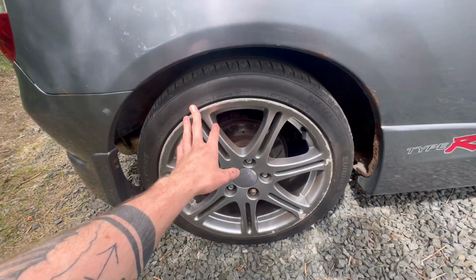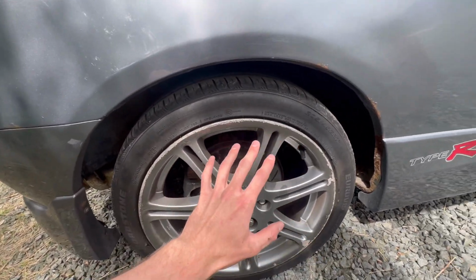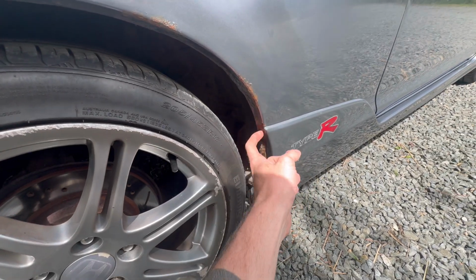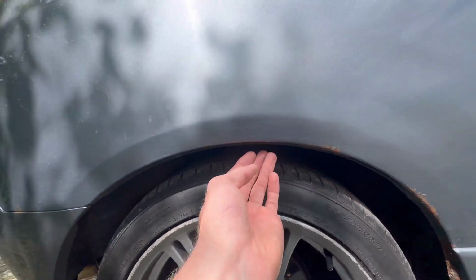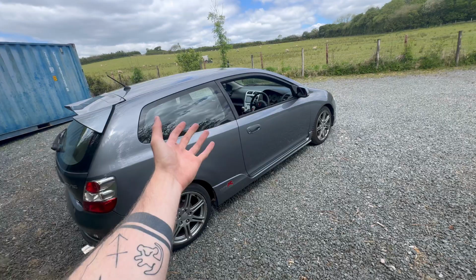Again, the rear wheel needs addressing, just getting refurbed. Maybe in a different colour, I'm not too sure. I want to get another set of wheels. I want to get the Evo 8 wheels to go on. A little bit of rust here and there, but other than that, it's not too bad. There's some just going onto the arches there, but again, 250,000 miles, and it looks like this.